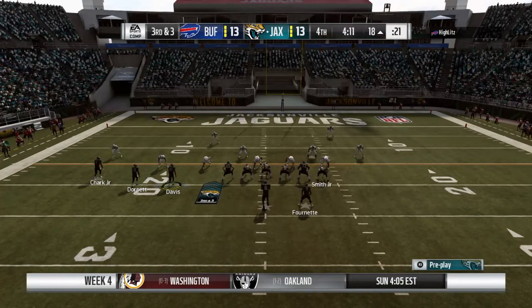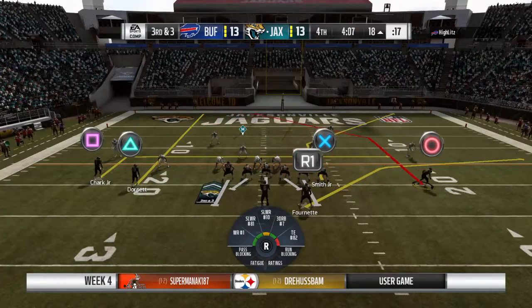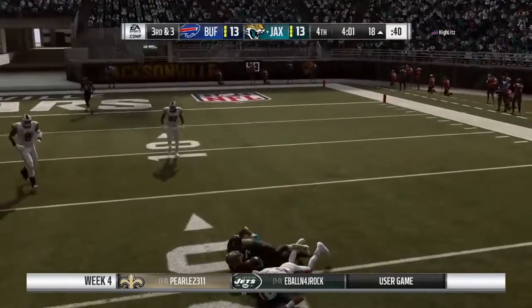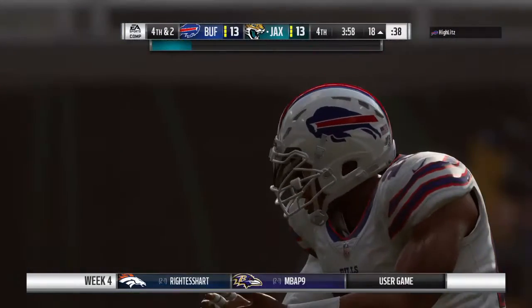From the gun, Green dumps it off to Fournette. Nothing doing on that one, and it'll be 4th down.